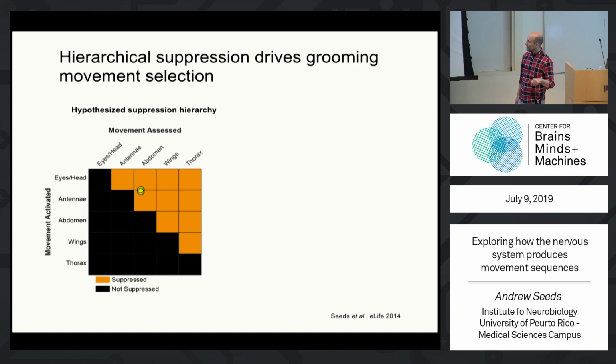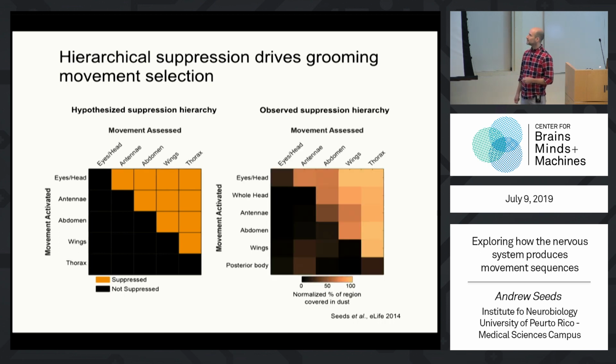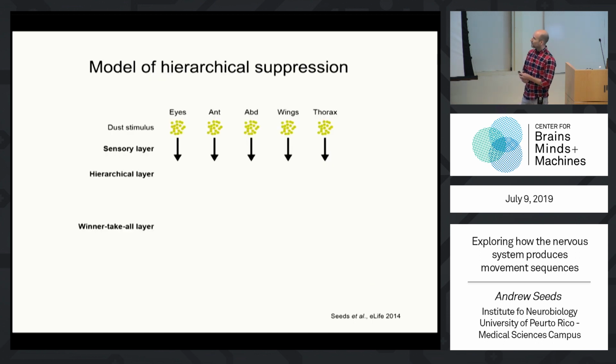Another example would be abdominal grooming. So if we were to artificially drive abdominal grooming while simultaneously coating the body of the fly in dust, because it comes after eye and antennal grooming, it would fail to suppress grooming of the eyes and antenna. So those would be clean, but then it would suppress grooming of the wings and thorax. And so when we did the experiment, we found that our observed suppression hierarchy exactly matched that which we had hypothesized.